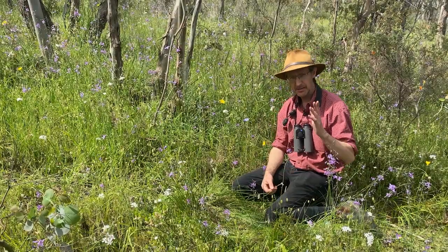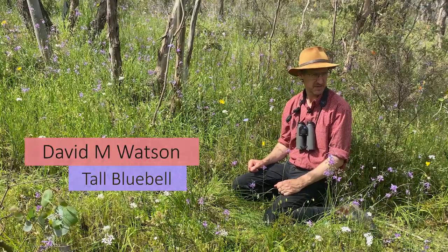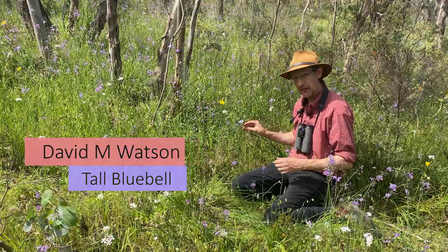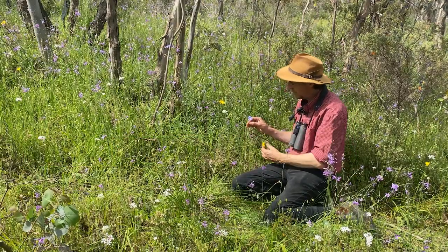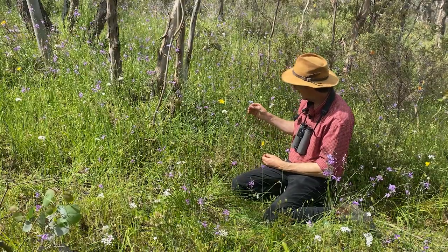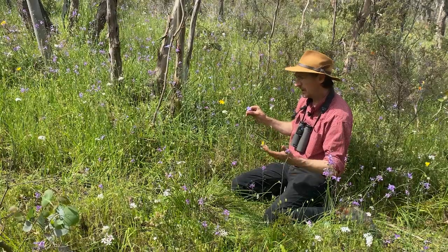G'day everyone, I'm Dave Watson, here on Nail Can Hill, witnessing this spectacular wildflower season we're having. And I wanted to share with you one of my favourite flowers, this little one right here. This is a bluebell, this is a tall bluebell, Wahlenbergia stricta, beautiful forget-me-not blue flowers, really widespread.